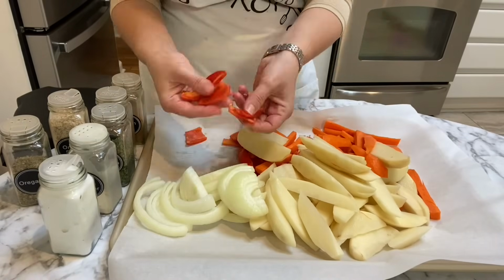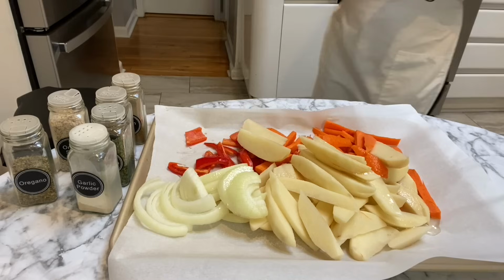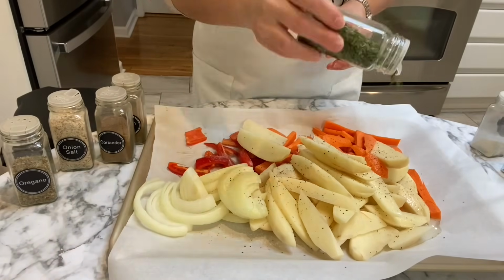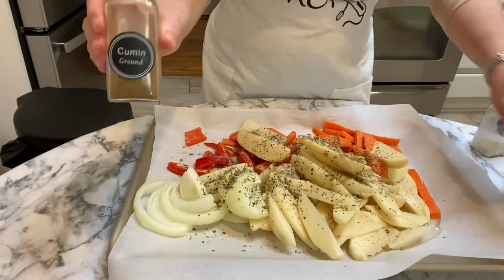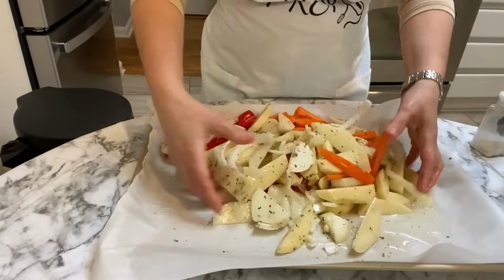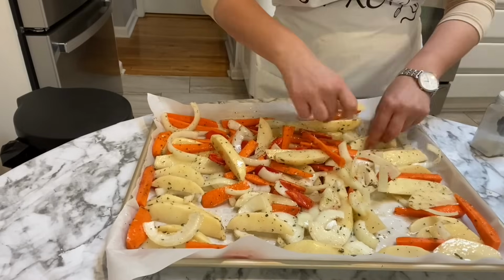This is basically the size of all of the vegetables that I've cut up. I add in a little bit of oil and some seasoning. All you really need in this roasted potato recipe is just some salt, black pepper, and oil, but I enjoy it with some other seasonings like cumin, coriander, oregano, cilantro, garlic powder. I basically give that all a very good mix, align everything in a single layer, and place it into the oven at 450 degrees until everything is nice and crispy.